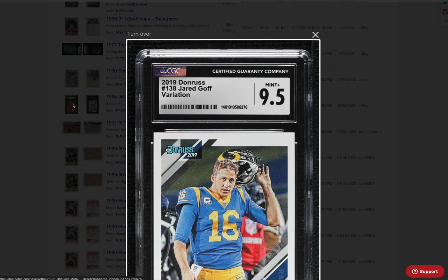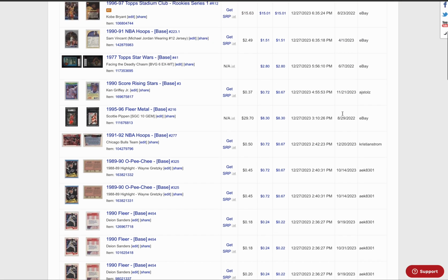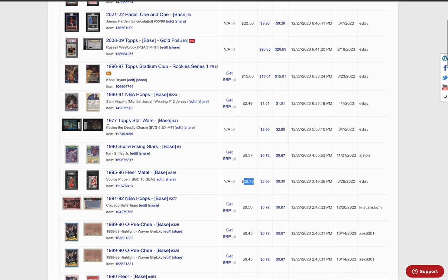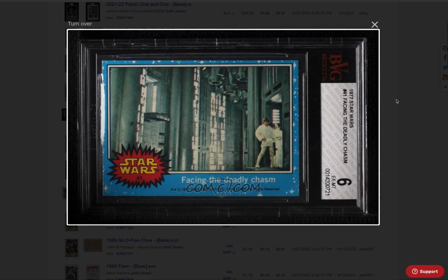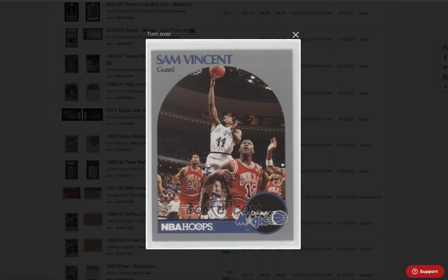This one did not do well at all. SGC 10 metal Scottie Pippen. I thought that might do better. It only sold for $8.30. I had paid almost $30 for it, so that wasn't good. This Star Wars card sold for less than $3. Lost money on this Jordan card.